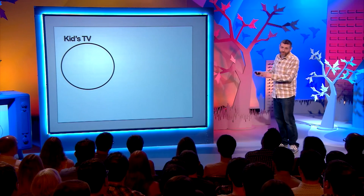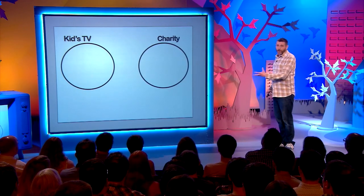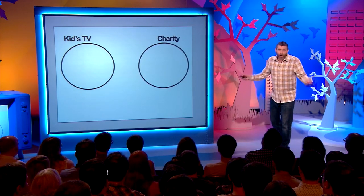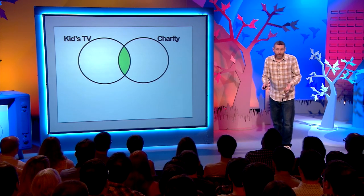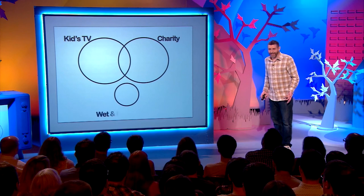Now, as far as I'm concerned, consenting adults can get their kicks any way they like. But it is a bit weird that gunge occupies this strange place in our culture. Gunge basically exists in three places. It is often found in kids' TV. And it's often done for charity. And obviously, there is often some crossover between the two. But there's also this other world of wet and messy fetish.